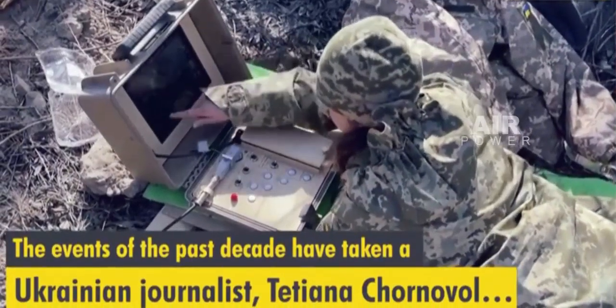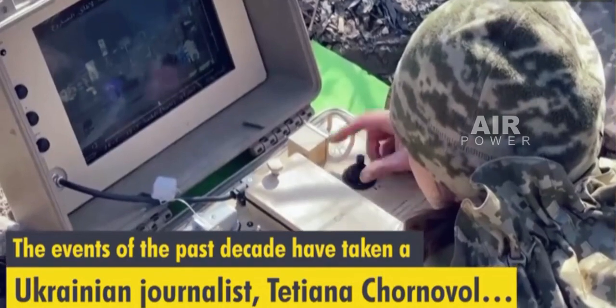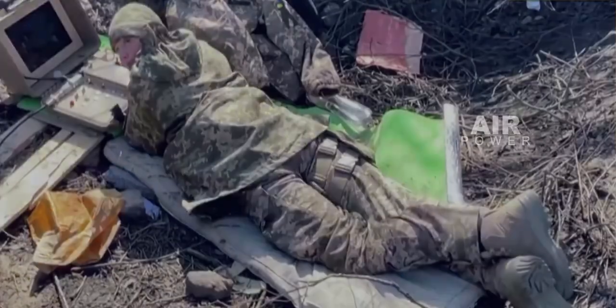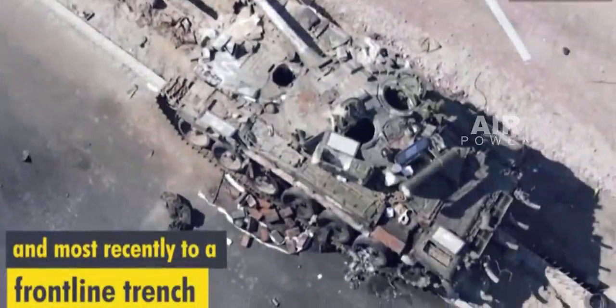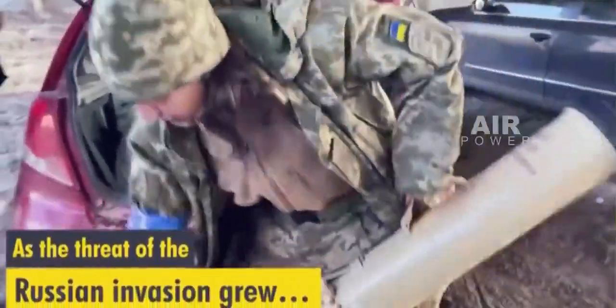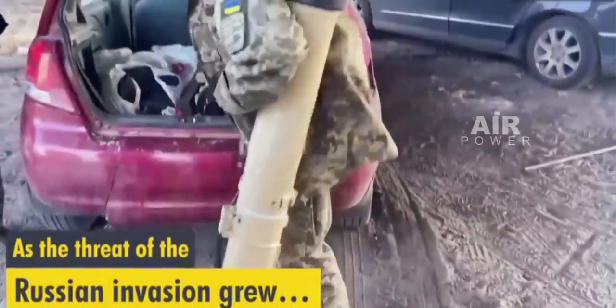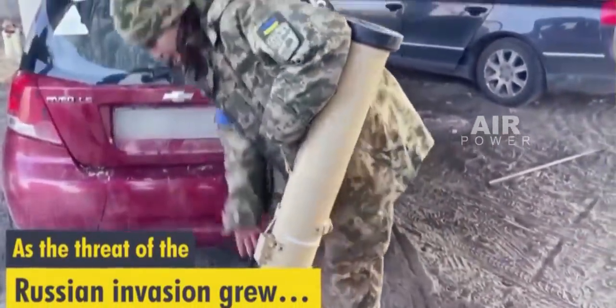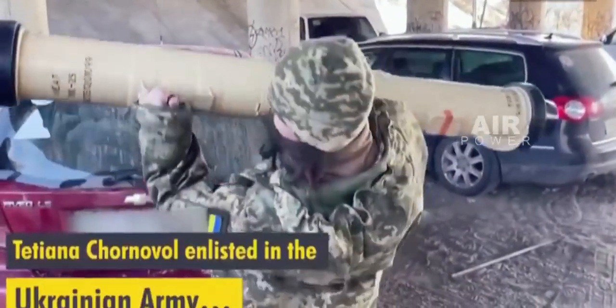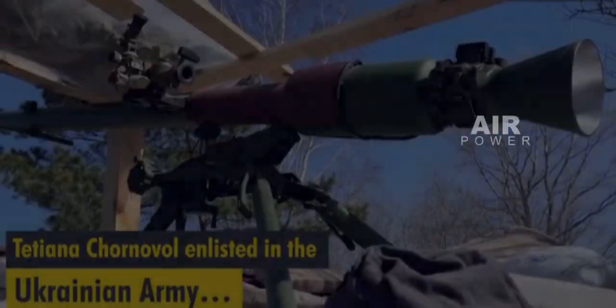Forty-two-year-old Tatiana Chornovol became a lawmaker in 2014, then put her political career on hold to cover the Donbas border war as a journalist. After the invasion, Chornovol had seen enough on the sidelines and wanted to be a soldier. The mother of two has been assigned as a Stugna operator in the Kyiv area of operations. Here's how she used the Stugna-P.